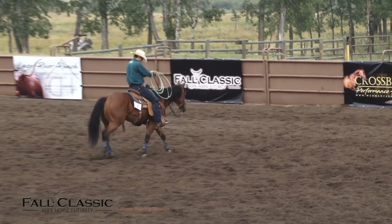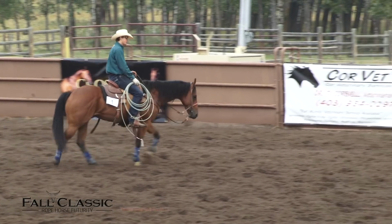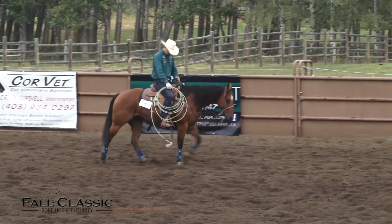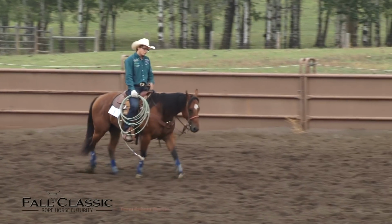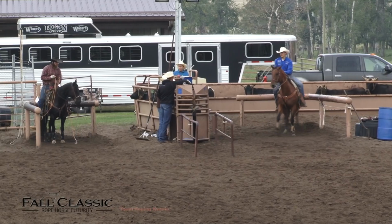The scores are coming in. Even in the box, even for the running rate, plus a half going into the corner, minus a half for the stop for a 70. And on my right, we're even straight across the board. Even in the box, even running rate, even entering corner, even stop for a 70. Makes it a 140. Okay, here we go.